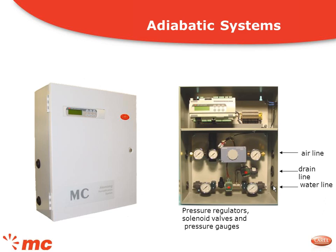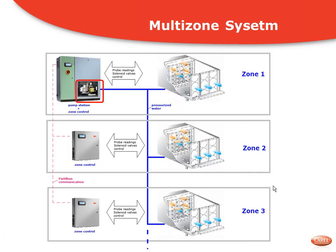So not a ton of components are involved, but the life cycle of these systems generally outlasts the individual tubes themselves. Now, I mentioned before that we can combine multiple vacuum systems onto a single pumping station to do a multi-zone system. If you have a large commercial application with multiple spaces, we can use a centralized pump station and individualized zone controllers to regulate the humidity to each of those panels, each of those vacuum systems in different air handlers, ductworks or locations.